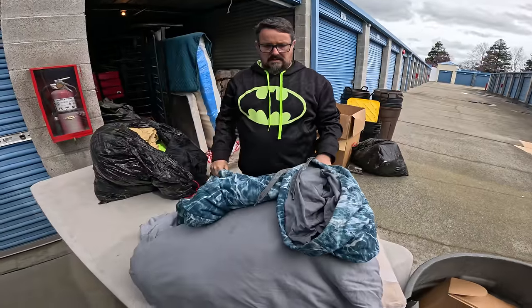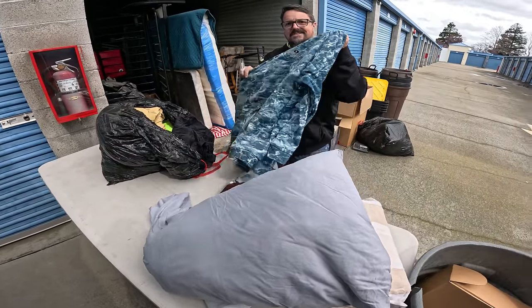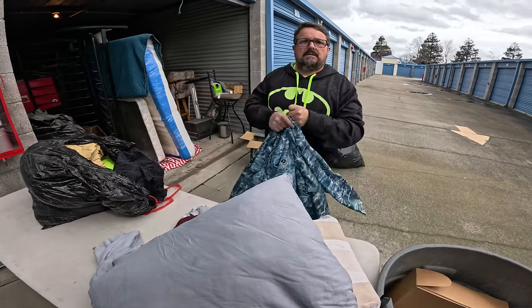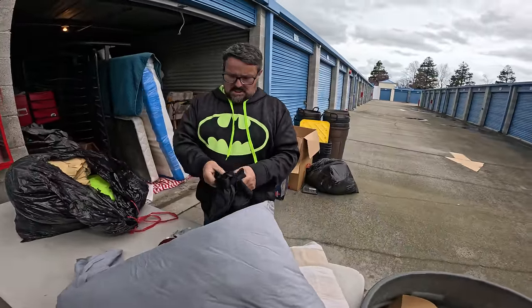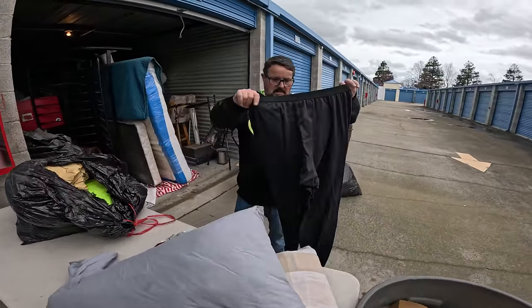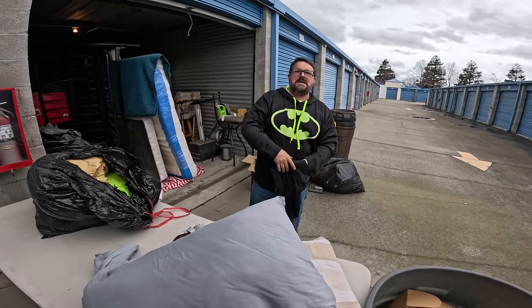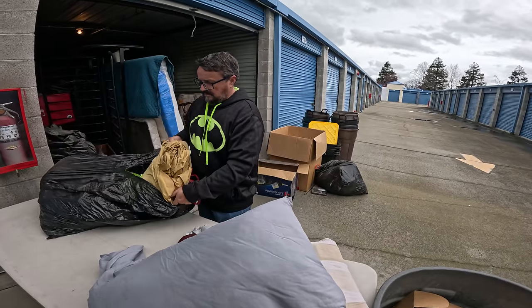Oh, that has a hole in it, too. That's too bad. Yeah, a lot of holes in it. Oh, dang it. That's not a little hole. No, like the Hulk, it's a big one. That's actually a cool brand. That's Patagonia, I think. I can tell from the tag even far away. I just know the brand. I'll bring that to the better market, I guess.